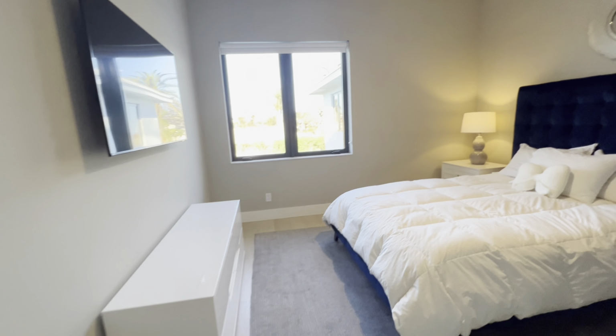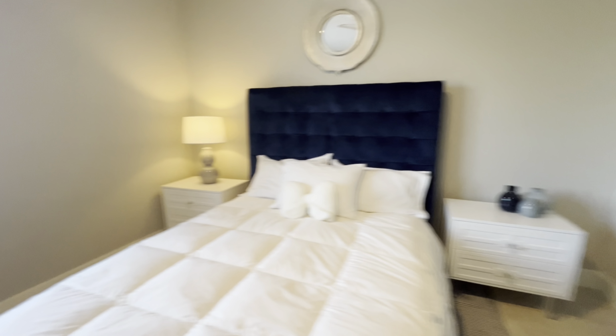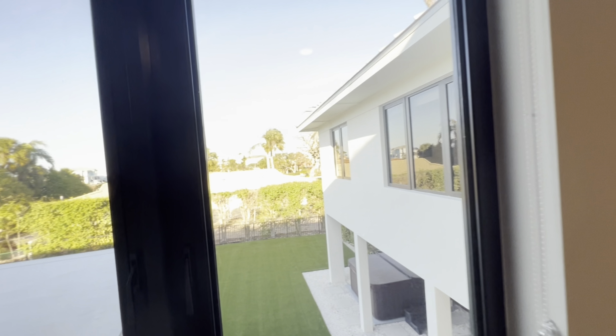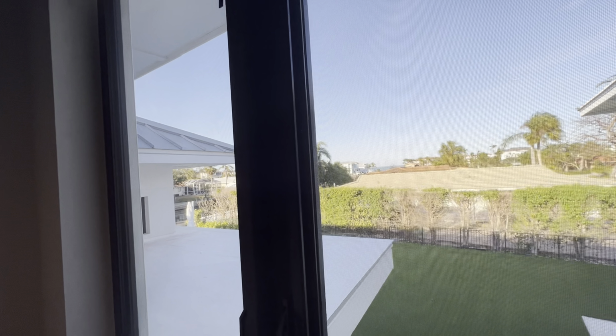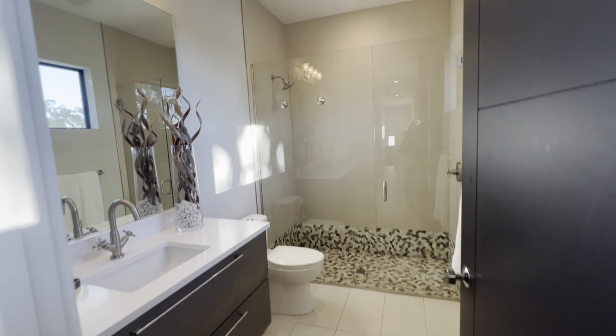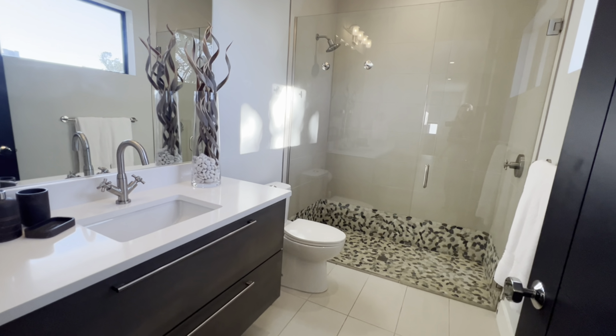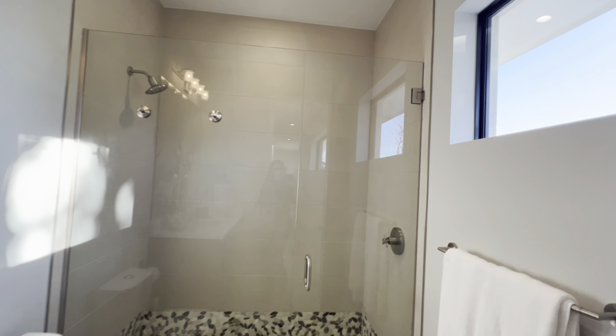Again, local custom builder, TJ Nutter. He always does a phenomenal job here on Longboat Key. It'll be an absolute pleasure for you to call me, ask me any questions about the property. I've got all the dimensions, all the details. Again, just if you're worried about hurricanes, this is an elevated home. Your premiums will be low. You've got the metal roof. So this is a home that exudes peace of mind, luxury, elegance, modern touches, very comfortable property.